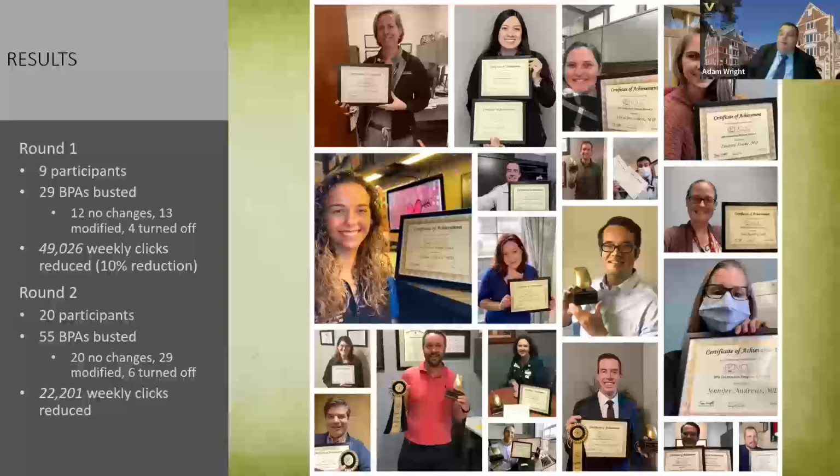In the first round, we had a 10% reduction in the number of best practice alerts or advisories firing in our Epic EHR. In the second round, we had another about 5% reduction. And besides the direct benefit to users of reducing the number of clicks in the EHR, we also managed to create a community of people here.